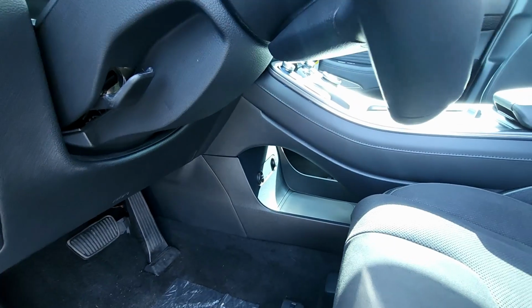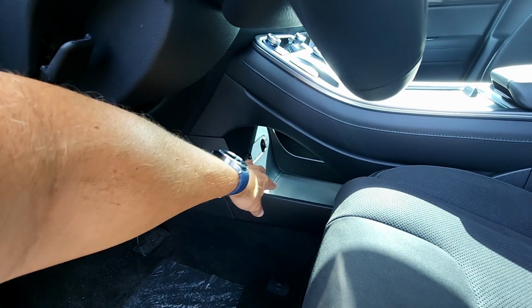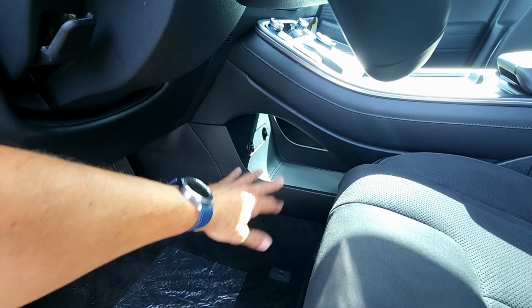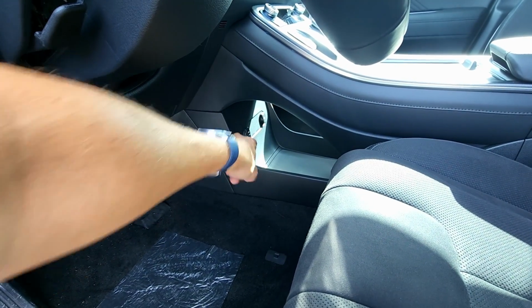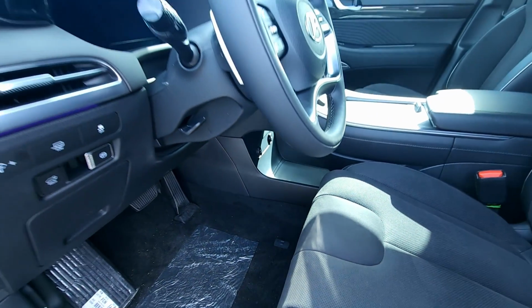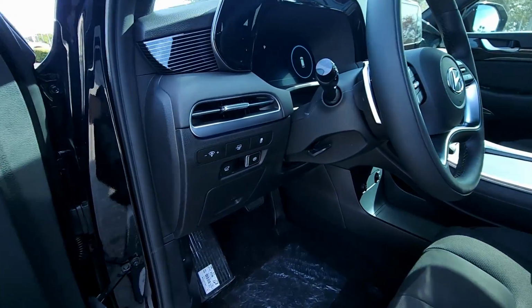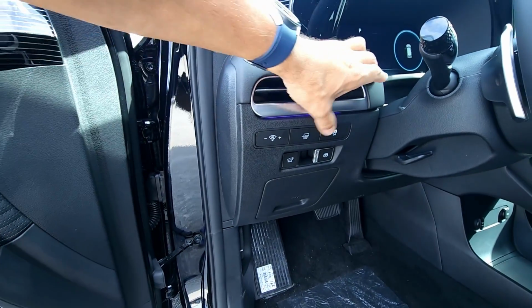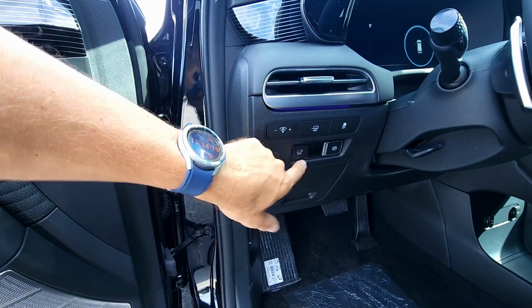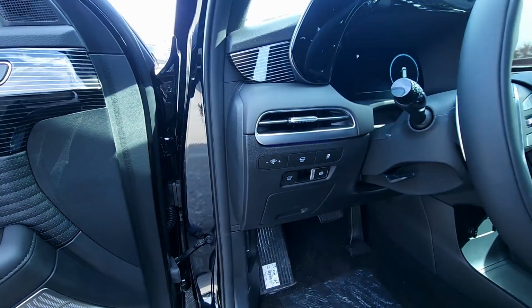Now, before I jump inside, let me point one thing out to you. It has this floating console that creates all this room that you can store a purse maybe, or hide something out of the view. And you also have the USB and the 12-volt power outlet underneath here. And on the left hand side, you have several buttons on it. So you have your dimmer, you have your traction control off, you have your tow button, hold for the gate, and the electronic parking brake.